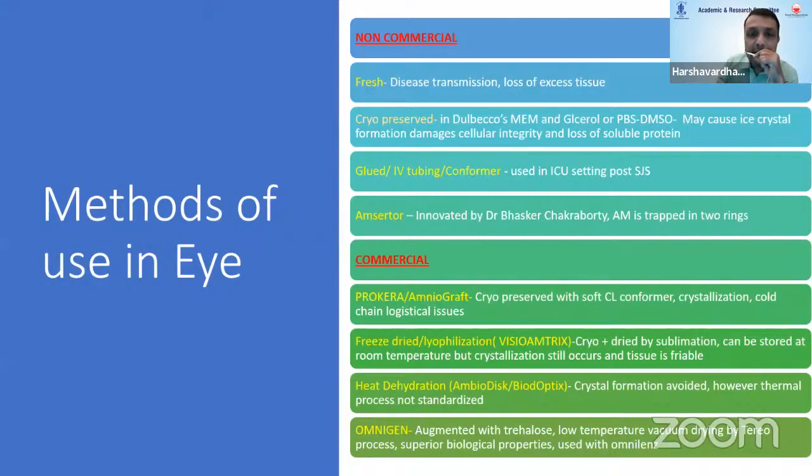In ophthalmology, non-commercially, it is used as a fresh membrane after delivery or as a cryopreserved membrane, as was described before. It can also be used in ICU settings around IV tubing or a conformer or with glue, and with the Amcerter ring, which was recently innovated by Dr. Bhaskar. Commercially, it is available as Procera, which is cryopreserved with a soft contact lens conformer ring, freeze-dried as Visio Amtrix, heat-dried as Ambiodisk, and Omnigen, which is vacuum-dried with trehalose and is supposed to have better biological properties.